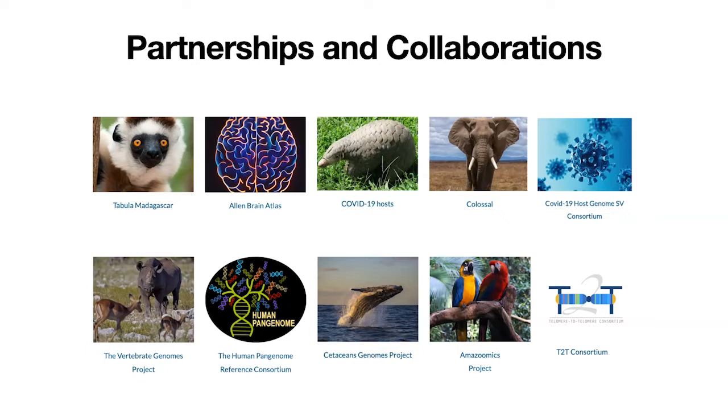We've also done a number of COVID projects, so sequencing different species that might have acted as hosts. We've got the Amazonas project, which is with a group down in Brazil at the Vale Institute of Technology, and they have an animal rescue center out there on the edge of the Amazon.